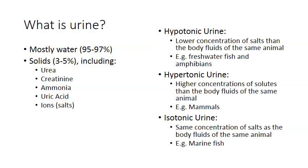So what is urine? Well, mostly it's water. The more water you drink during the day, the more water will be passed out through your urine, and the paler your urine will be because it'll be less concentrated. If you're not drinking enough water, then your urine will become more concentrated, and that's why there's this range between 95 and 97% water, because the more water you're drinking, the more water will be a part of your urine. Floating in that water are some solutes, some solids called urea, creatinine, ammonia, uric acid, and some salts.